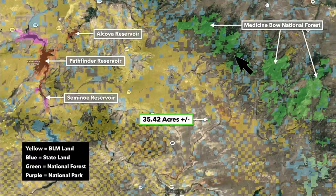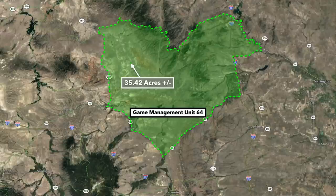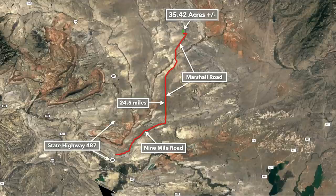And then you're literally surrounded by millions of acres of public land in all directions, including national forest land. All this yellow shaded area, that's BLM land. The blue is state land. Over here to the west, you have the Seminole Reservoir, the Miracle Mile, Pathfinder Reservoir, Alcova Reservoir. There's rivers, creeks, and streams that are publicly accessible all around this area. Property is located in Game Management Unit Number 64. Property is about 25 miles from State Highway 487.